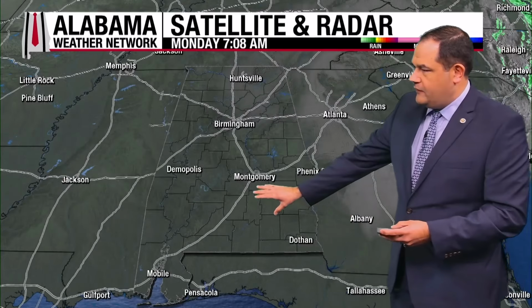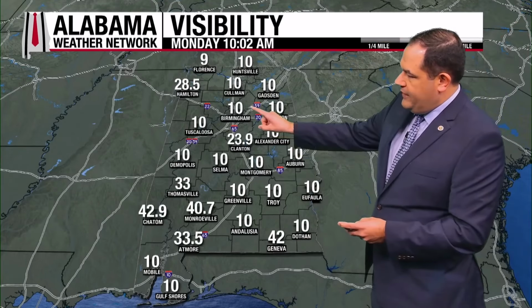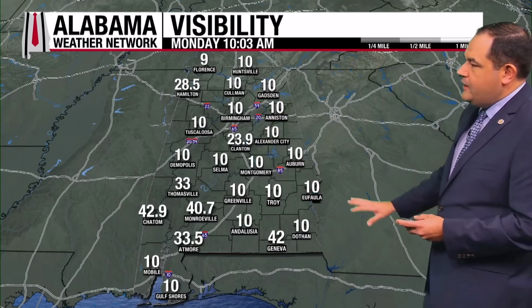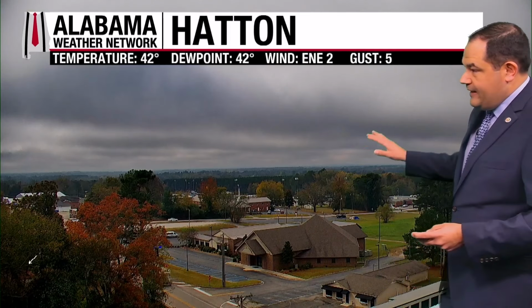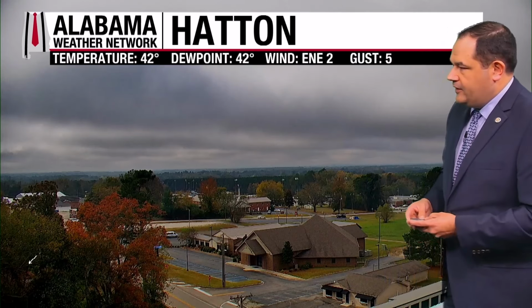But you can see most of the southern and western part of the state completely clear and blue skies for this morning. Visibility now, last time I looked at this map, we still had a few lower visibility areas in the northern part of the state, but now it looks like we've all gotten to about 10 miles or more. So again, looks like the fog has started to lift here and burn out over the course of the morning. Hatton was one of those places that had some fog earlier. Now it's just some leftover low clouds, which again, we expect should clear out as we get later on into the day and into the afternoon.